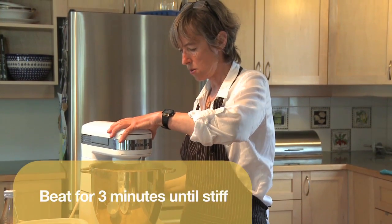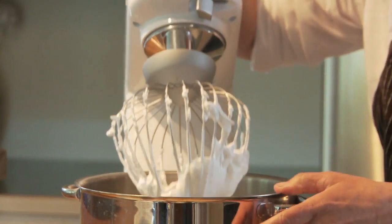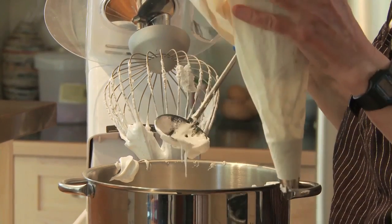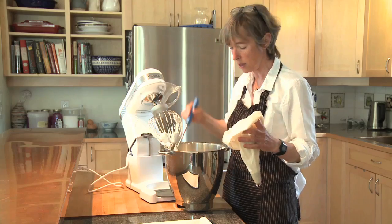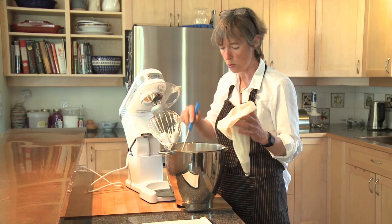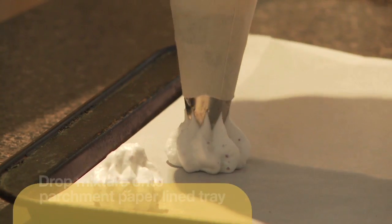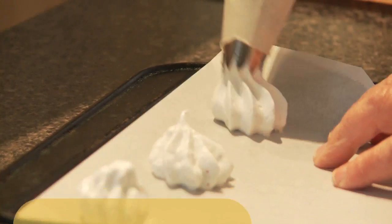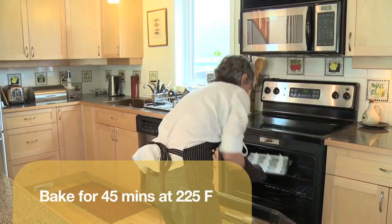Okay, check this out. See how stiff that is? At this point, I'm going to stuff a pastry bag with the meringue mixture. Now, if you don't have a pastry bag, do this with a little plastic sandwich baggie, and you just snip a hole in the corner, and it works equally well. These are really nice tea party cookies, which you can haul out at any time of the year. There we are, ready to go into the oven.